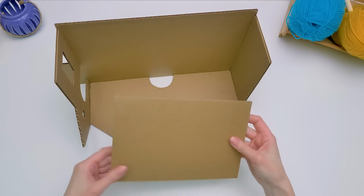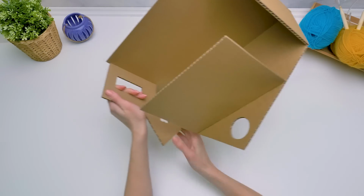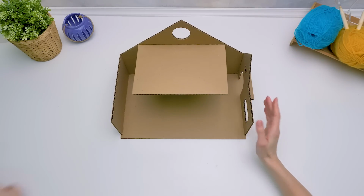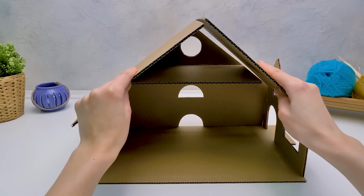What did Sam say about the attic? I already have the part. Let's glue the attic here. And now the roof. It's made of these two parts. It's important to make sure they're the right size.